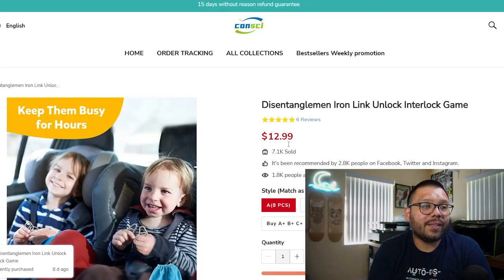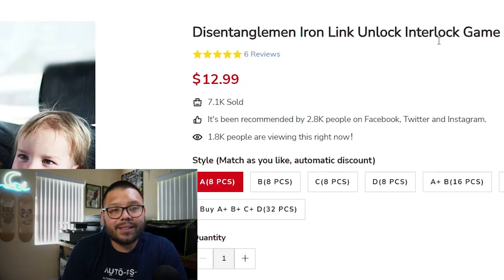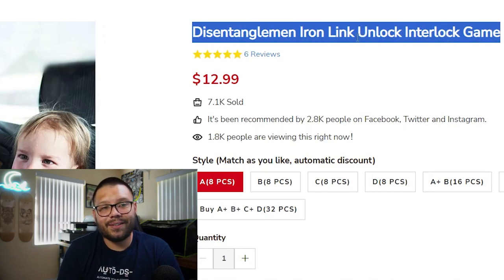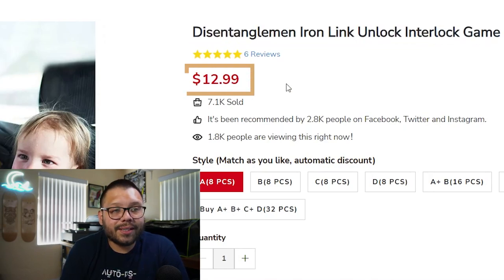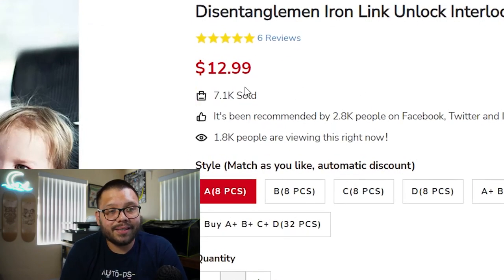So going over to the seller's website, you can see that they have the disentanglement iron link unlock interlock game. This title can very well be optimized. I don't like it at all. The price is $12.99, and supposedly they sold about 7,100. That I really wouldn't say is a lie, because these are pretty entertaining. I like these a lot.